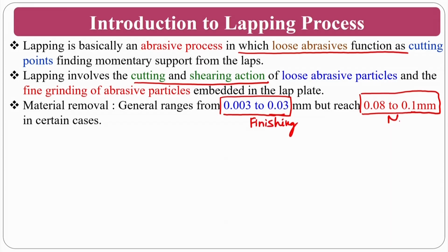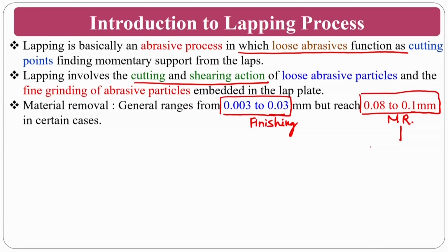This is for material removal applications. Okay, this is how you can remove the material. For this material removal, you have to use high load, and the abrasives should be coarse. Okay, that means the size of the particles should be big. In those circumstances you will get very high material removal.